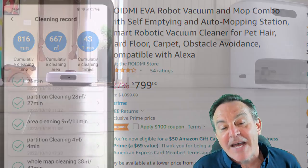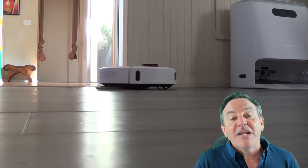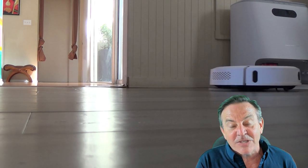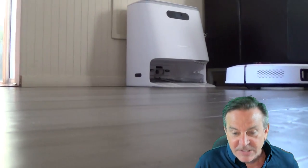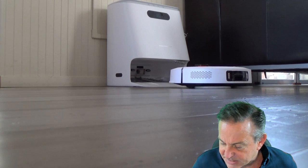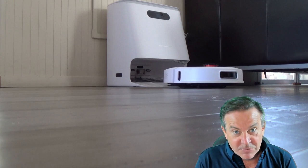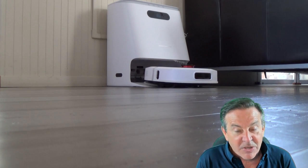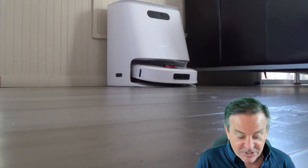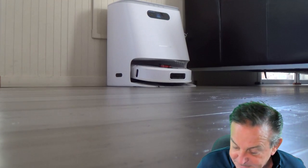Resource management's excellent. It knows when its brushes get dirty and cleans them off. It knows when the container is full and sucks it out. And it continues. If it runs out of batteries, because some of these I did kind of long, there's one that was 41 minutes followed by 19 minutes. It went back, plugged itself in, remembered, went straight back and finished the job. 100% awesome.